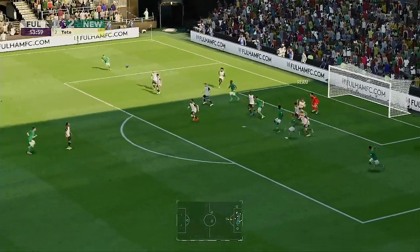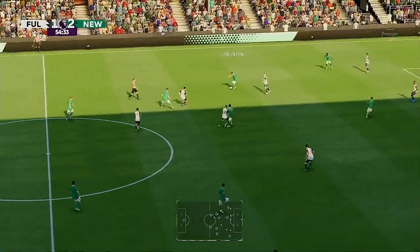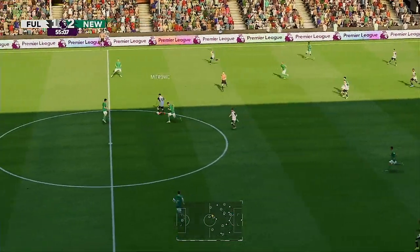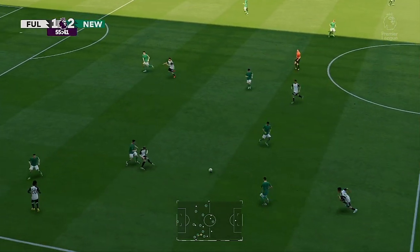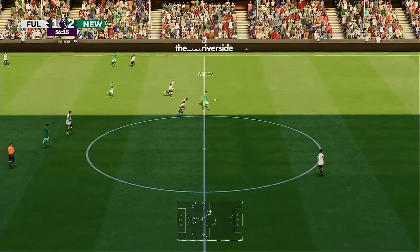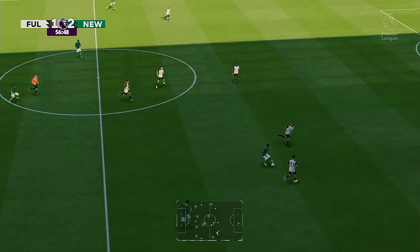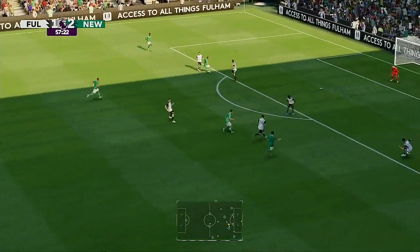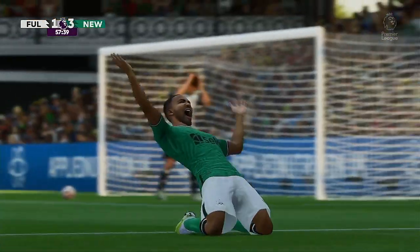Over them all to the back post. Well, the danger's still there. Callum Wilson. And possession given away. Issa Diop. Almiron. Guimaraes. Oh, a great chance. And there's another one. Valuable breathing space for them now.